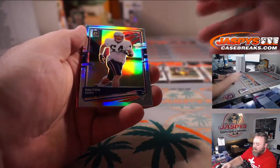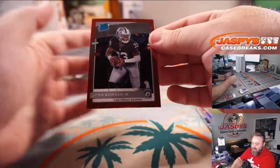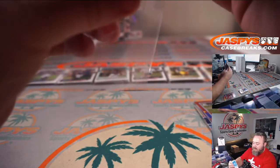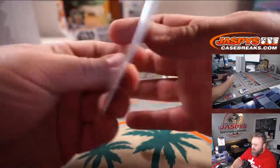Dalton Keene, holo for the Patriots. Joshua Eidlitz, Jared Goff, red stars for the Rams. And Joshua Eidlitz and Lynn Bowden Jr., red stars for the Raiders. That is Joshua Eidlitz as well.